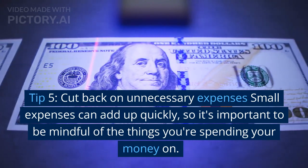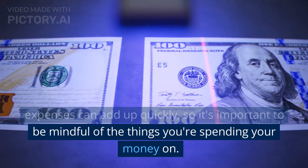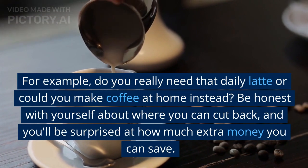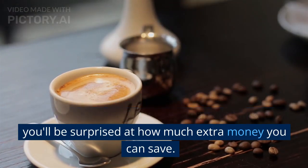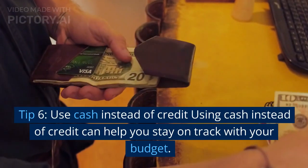Tip 5. Cut back on unnecessary expenses. Small expenses can add up quickly, so it's important to be mindful of the things you're spending your money on. For example, do you really need that daily latte, or could you make coffee at home instead? Be honest with yourself about where you can cut back, and you'll be surprised at how much extra money you can save.